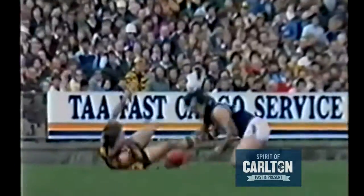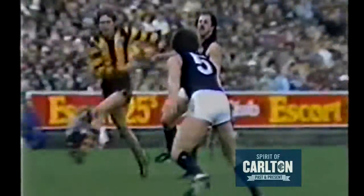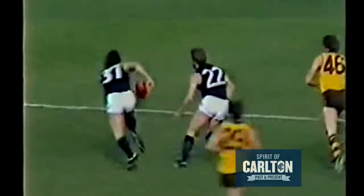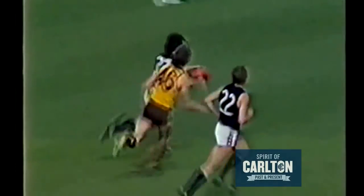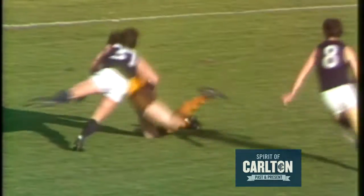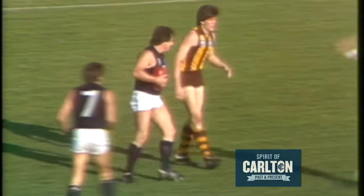Harms caught. Harms plays on. Sheldon looking for Comp and Mew. Harms helps him out. Fitzpatrick. Away from him, the short kick from Sheldon up towards the forward pocket. Picked up by Ayres. Oh, Ayres beautifully tackled by Wayne Harms. That's a great tackle by Harms.